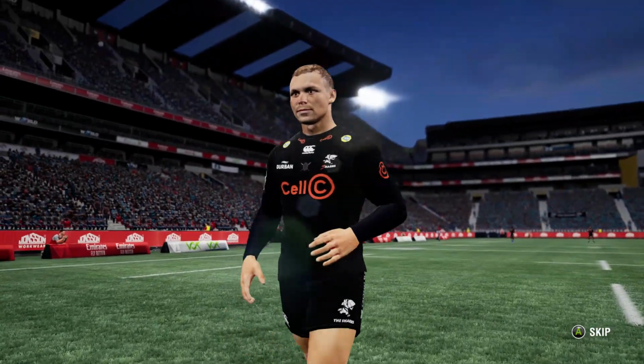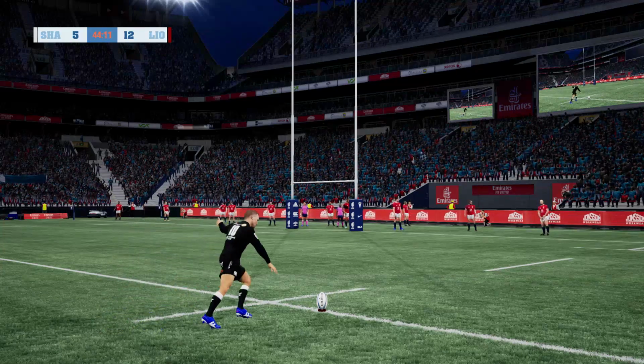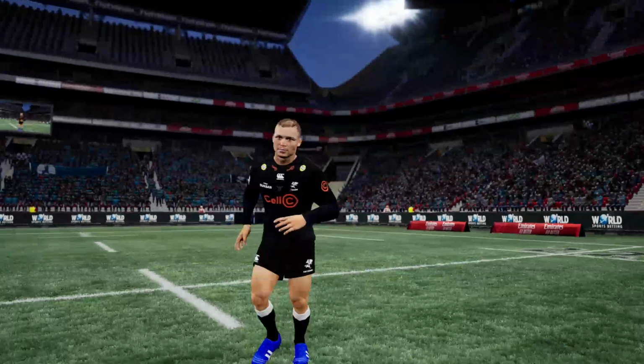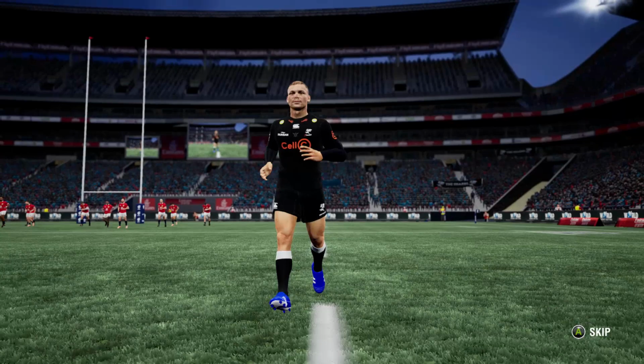He's run over the top of Duhan van der Merwe once already. He's gone on the outside a couple of times. A brilliant centering kick. And now Kerwin Bosch can cut it by another 2. The lead is 5. We're at half time. The Lions were coasting. Now things are getting serious.